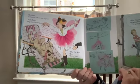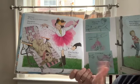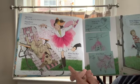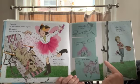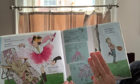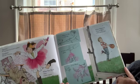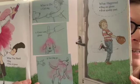Question: do dogs like to be covered in glitter? Hypothesis: dogs like everything. What you need: a dog and a tube of glitter. What to do: 1, call dog. 2, cover with glitter. 3, let dog go. What happened? Dog ate glitter. Pink sparkly yard. Ew, yucky.